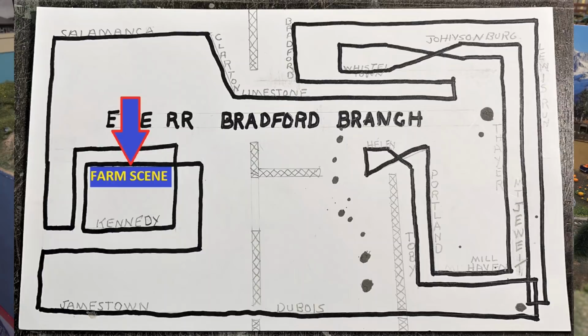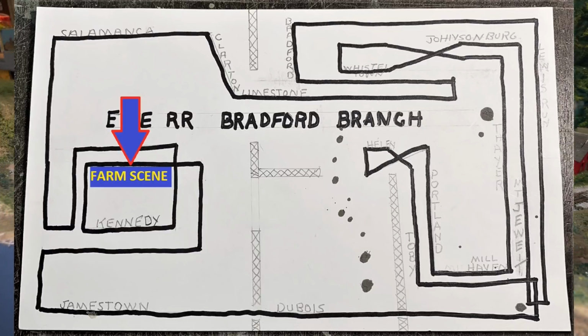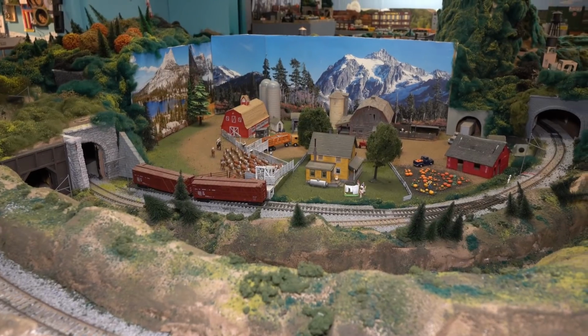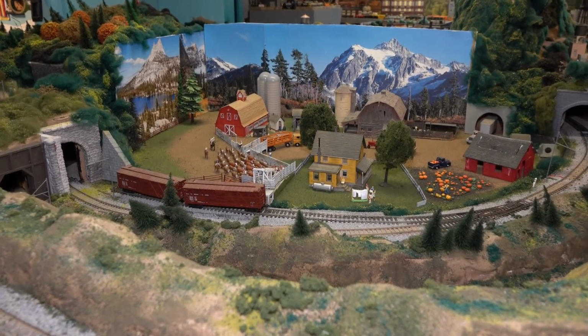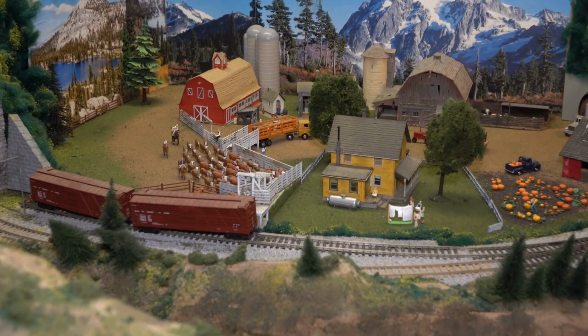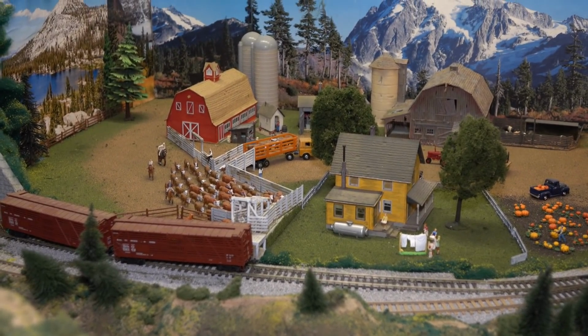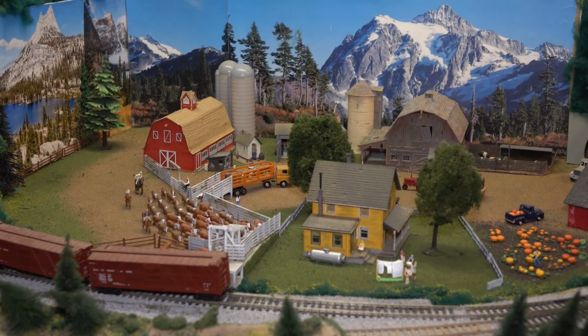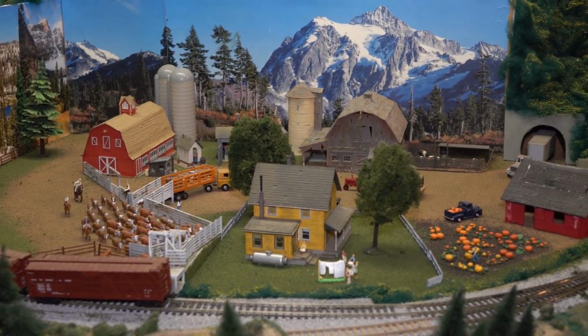Okay. All right, so we went through the tunnel and we come out through this scene. This is the area we call the farm. It's a very progressive farm. It's got cattle that they're putting on to put to market, and they have a lot of ranch hands there. It's a very nice scene. And then it will come into another tunnel.